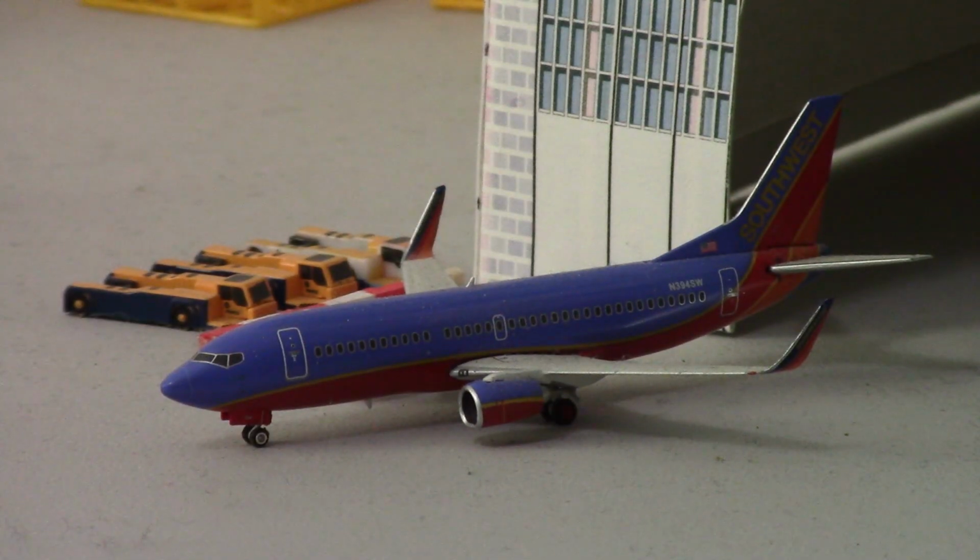Then we have a Southwest 737-300 just sitting outside of the hangar. This is the actual route that they operated not too long ago. It was operated by Swift Air, but it was going out to Victorville. Is that what they call it? Whatever, the junkyard for the planes. But it still had the Southwest livery on it, so I thought that was pretty cool that there is still one Southwest 737-300 flying that I'm aware of. And so yeah, this will be heading out to Victorville.